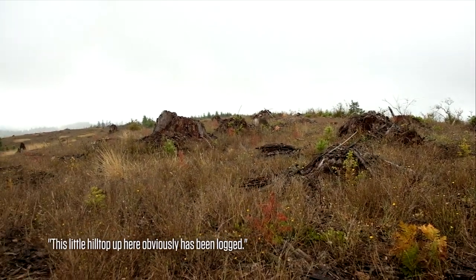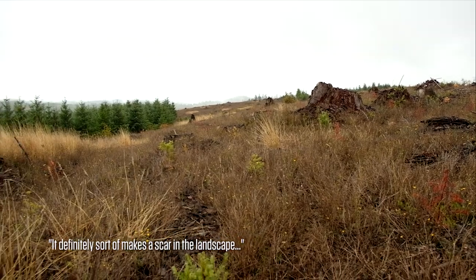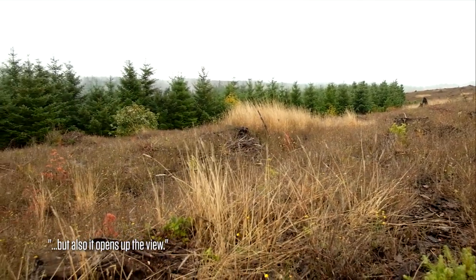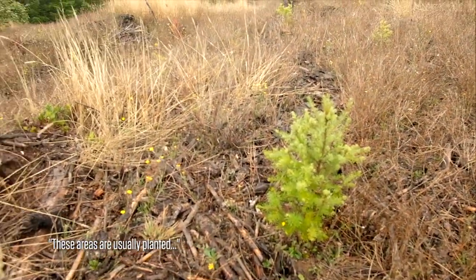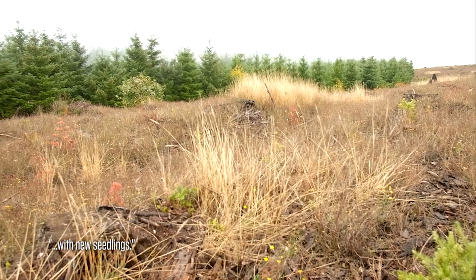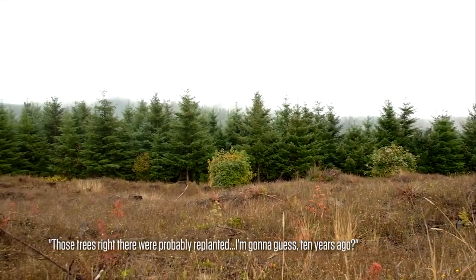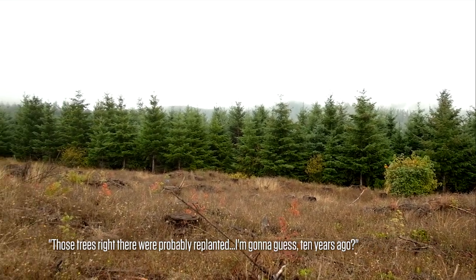This little hilltop up here obviously has been logged. It definitely sort of makes a scar in the landscape, but also it opens up the view. These areas are usually planted with new seedlings. Those trees right there were probably replanted, I'm gonna guess, 10 years ago?